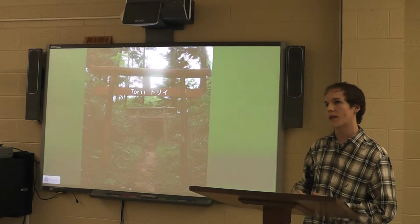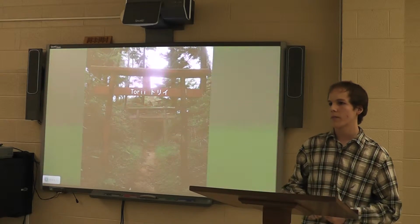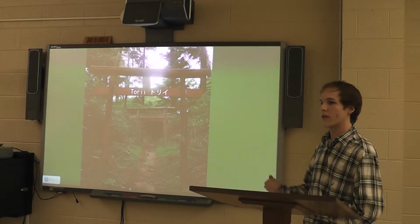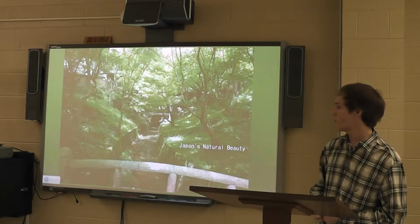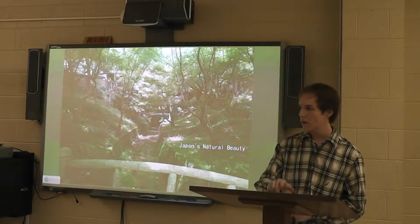Basically, it's translated to the word bird, or bird perch. In Japanese religion, the birds carry the spirits of loved ones, and they built these perches so these spirits could rest. And another picture along one of the hiking paths in Shikoku, beautiful places.